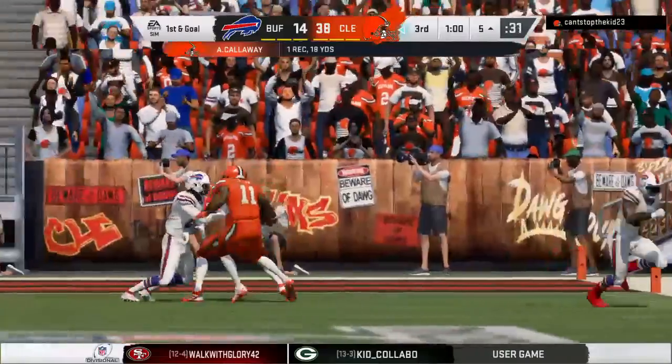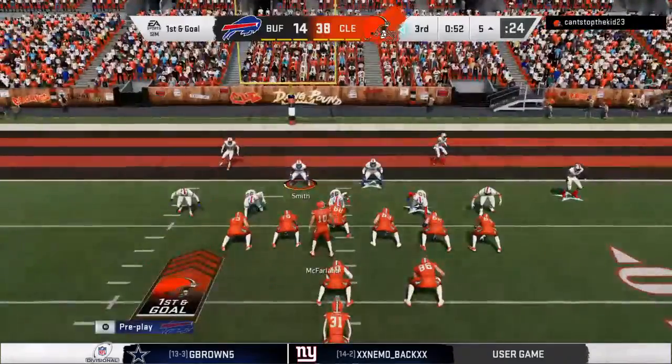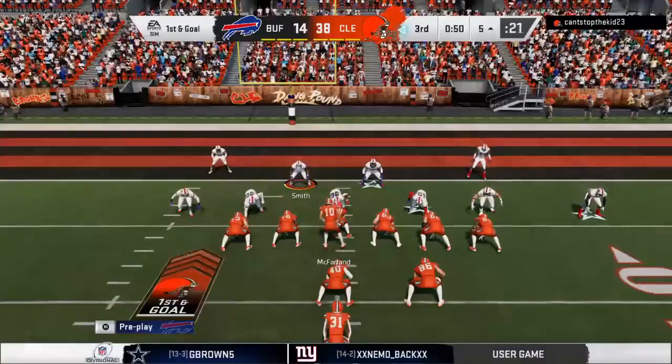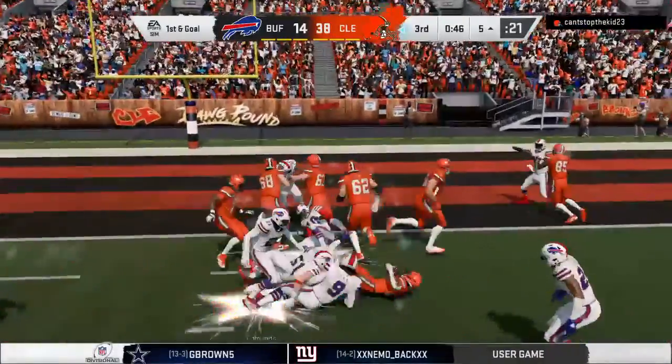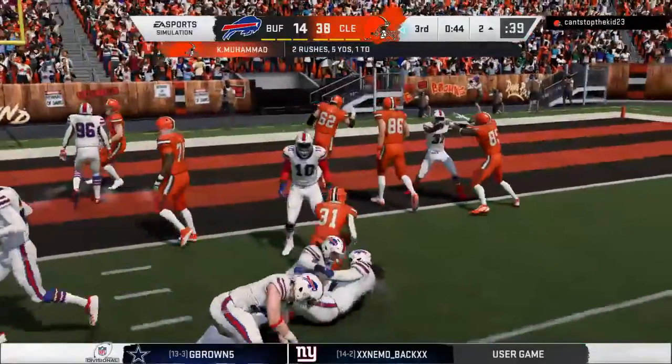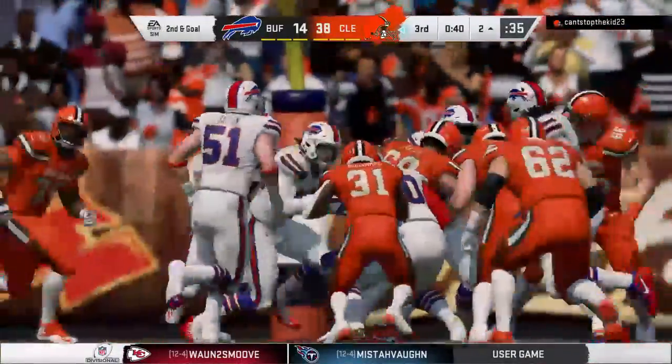Well, coaches always talk about finding balance on offense. I don't think you get much more balance than this. Big-time run, big-time pass. A 1-2 combination. Look pretty good. How about that? Let's see if they can continue to take that kind of a punch, though. It'll be a pickup of 4, and it brings up 2nd and goal.